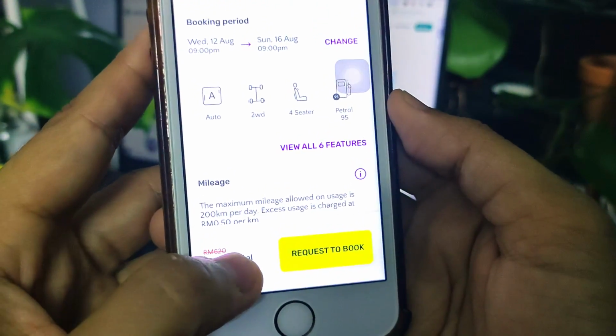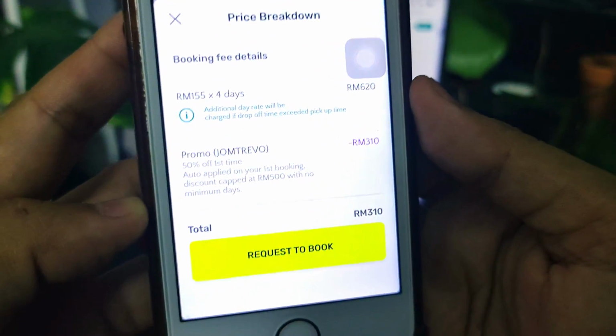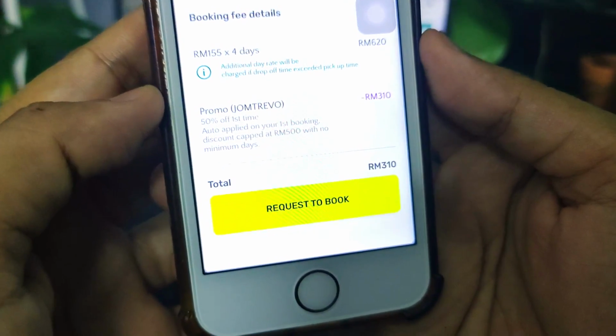Okay, so the price breakdown is what you get. So it's actually 620, but because this is my first time booking, I get 50% off on the first booking, and so can you. And there's a cap of 500, so you actually can get quite a steal if you actually book right now.